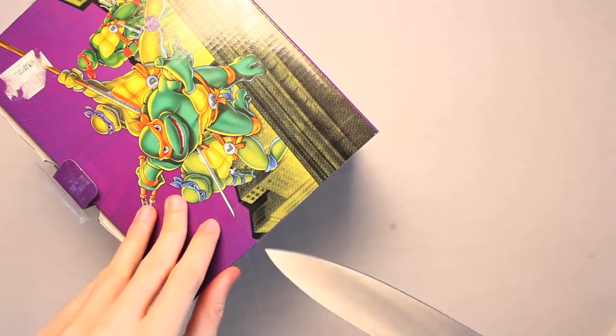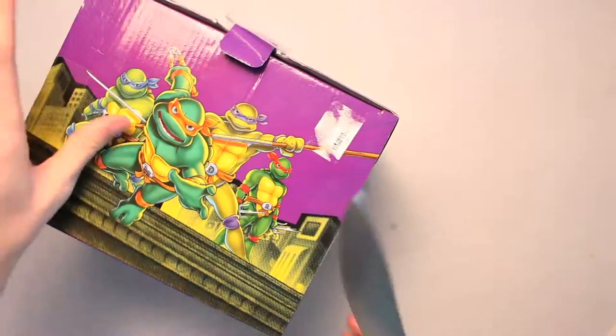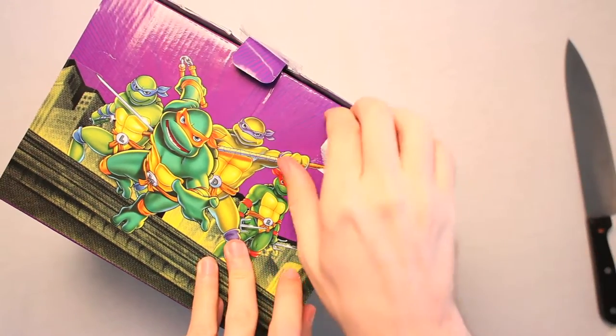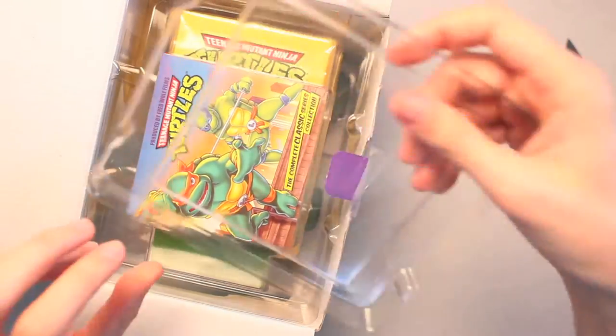And this one's got tape all over itself. So I'm gonna cut all this tape off. I'm trying to be nice to it because it's a nice collector's thing. Sometimes people are upset when I cut the things and mash them open. Other times people like it. You sick monkeys. All right, so what we got now?